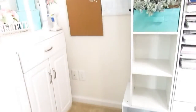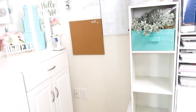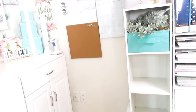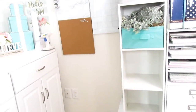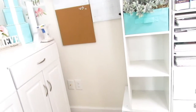But let's see. Let's start over here, and then I have three more areas to show you guys. There is a large piece of furniture that I want to order that I've been waiting to get, and hopefully I'll be able to get that soon. And then I'll show my office area, my filming area, and then the little area where I just hang out, and the family comes in and watches TV and so forth.